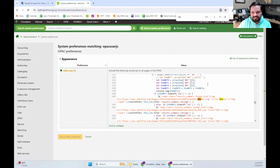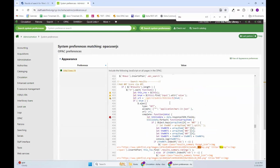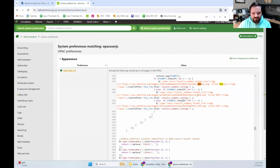It's this big nasty code. So we're looking at the 007 and seeing, I haven't looked at this in a while, so can I translate it? Not really. The 007 is, if it says VDS in the record, then I'm pulling a Blu-ray. If it's VDV, I'm doing a DVD. So it has to do with the catalog encoding.